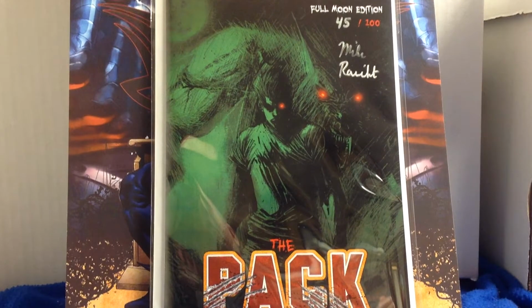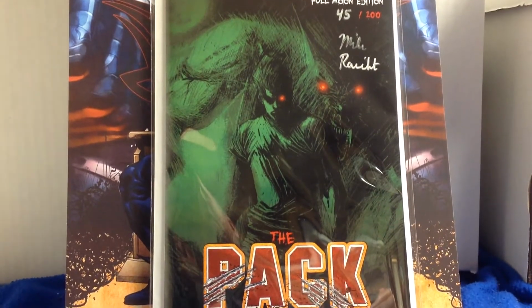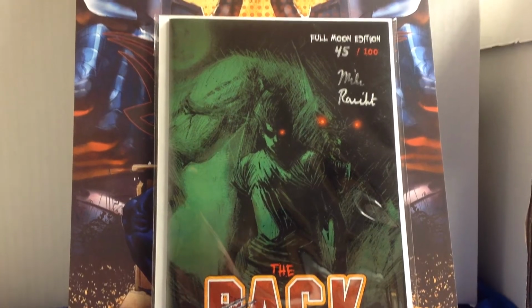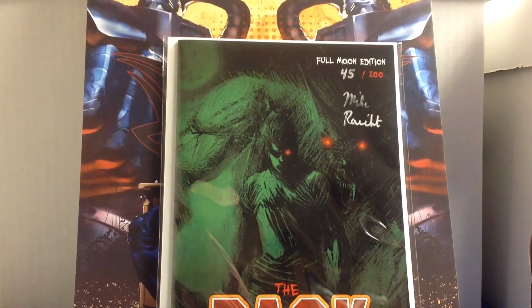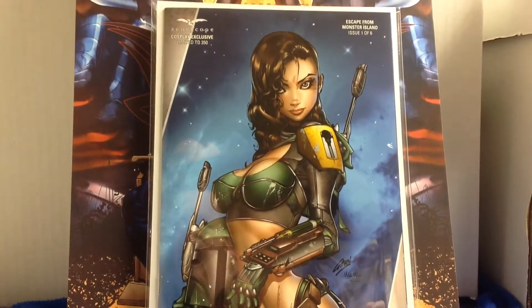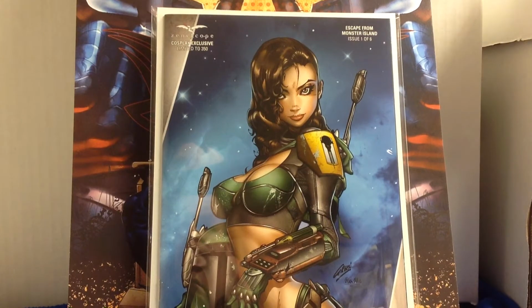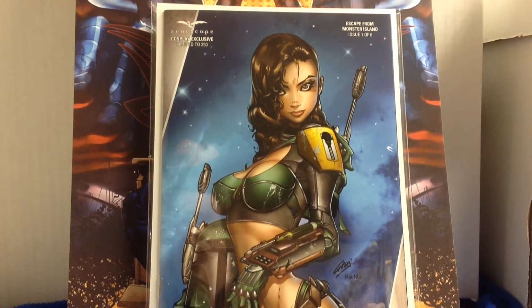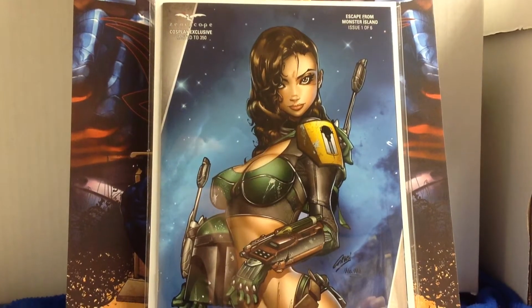Now, so far, all these books, none of them are on my list, but I do in this haul have some books that are on my list. So this will be the first one on my list. And this is the Escape from Monster Island. This is the Boba Fett variant cosplay that was limited to 350 books.